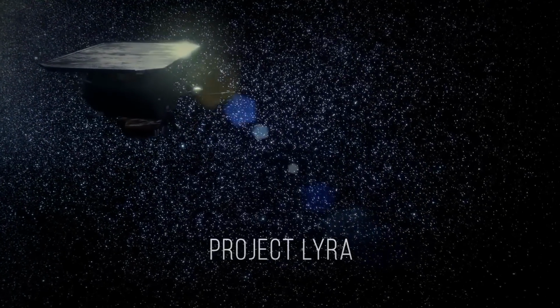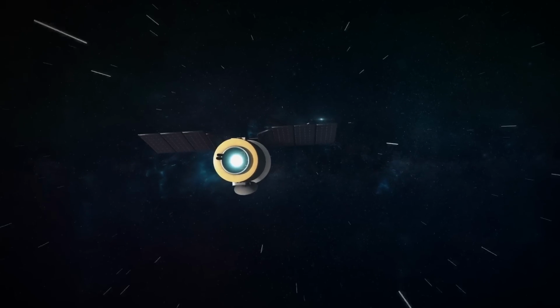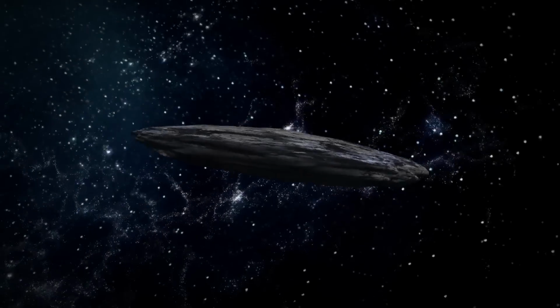But we can find out for sure only by sending a space probe to it. Scientists came up with a plan for that called Project Lyra. The problem is that Oumuamua is leaving our solar system at tremendous speeds, much faster than our rockets can fly. And we need to catch up with this space rock as quickly as possible before it gets too far away.